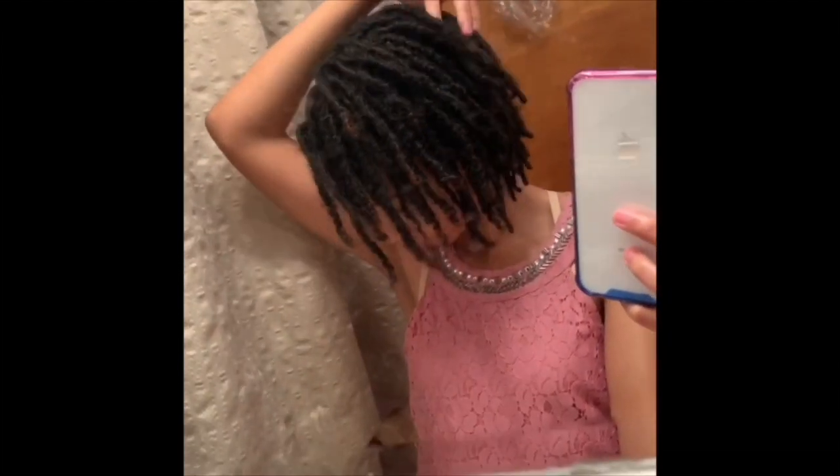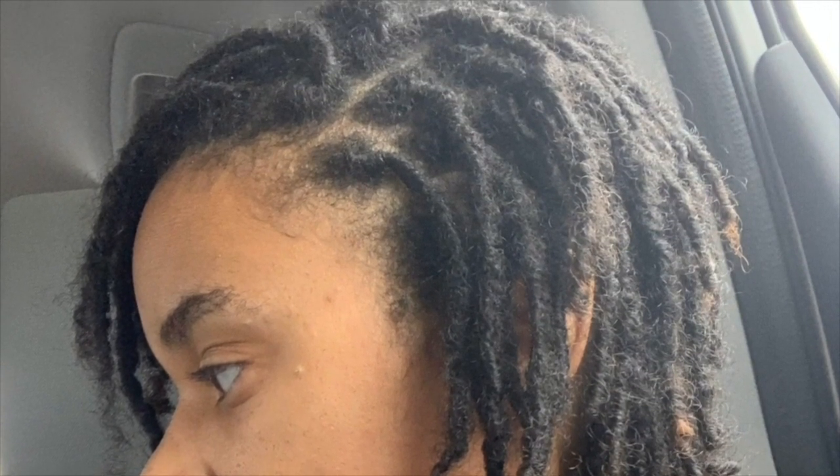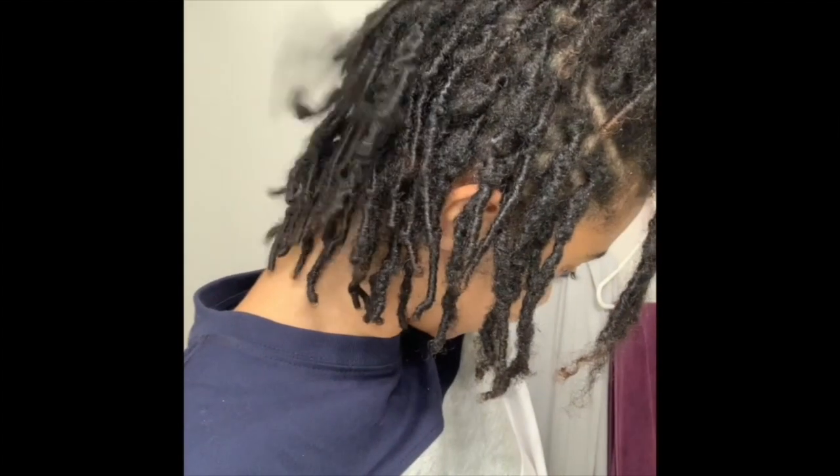I really love this clip. I can't believe how short they were. This was one of my favorite pictures in the beginning as well. As you can see, my locs in the front were always looser than the locs in the back because I manipulated that part of my head so much as a loose natural. So the front took longer to lock up. Two months locked.